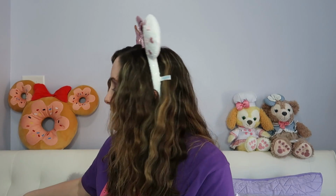Another item I got in the park on my very first day. I knew I had to have this. I was praying that they would still have it in the parks because this was a release earlier in 2019, but it's the popcorn bucket from Tangled. I just thought it was gorgeous.